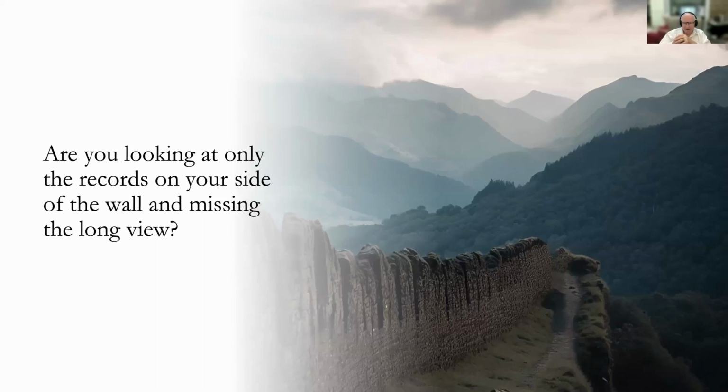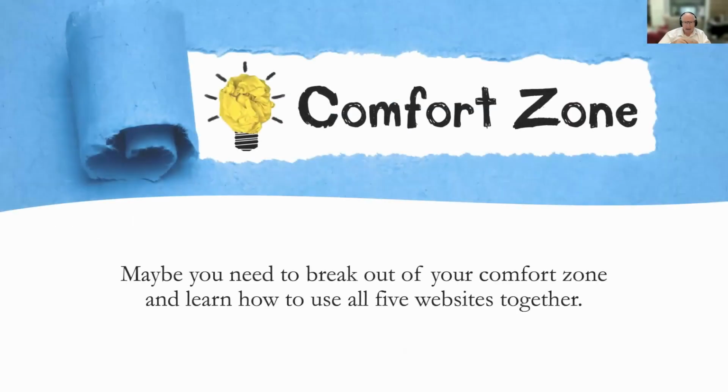And you've built yourself this wall that says, I'm doing it just here and I'm going to be satisfied. And the problem is that the information that you're missing is greater than the information that you have. There's no question that there are lots of records on each of these websites. And I would suggest that maybe you need to break out of your comfort zone and learn how to use all 5 websites together. Now, there are some issues involved in this, and I'll talk about those as we go along.